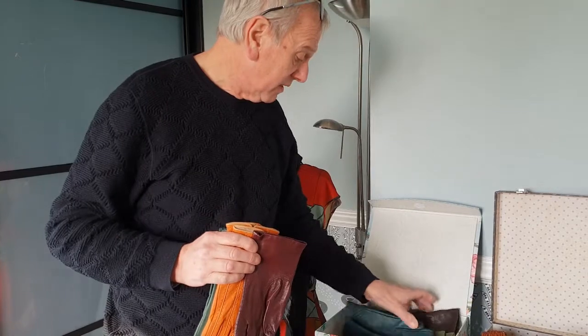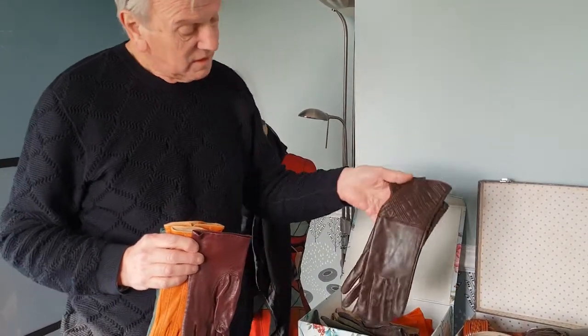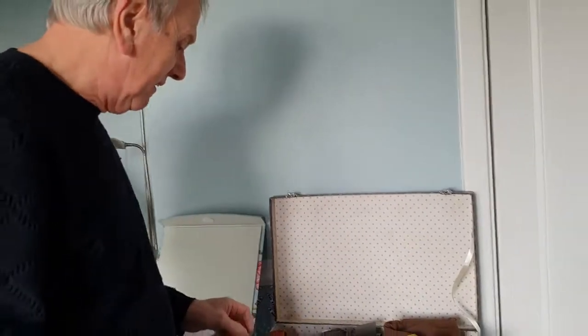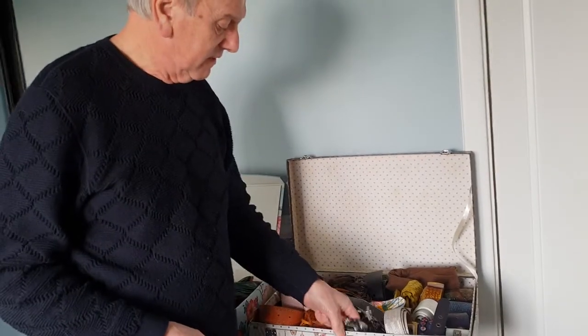Beautiful. And they're the softest leather. And some of them haven't been worn. Nice pair of brown. Yes. Right, nothing more. Box 1 of 2 belts. Pull out a few dramatic belts.